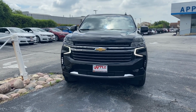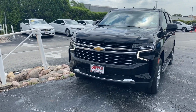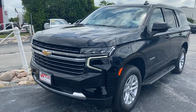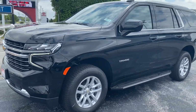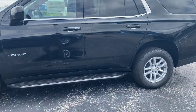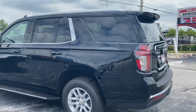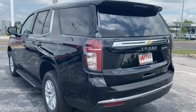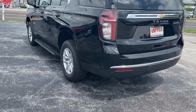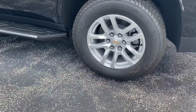Today I'm standing over at Apple Chevrolet in Tinley Park, Illinois, in front of the all-new 2021 Chevy Tahoe LT. Now, this four-wheel drive Tahoe comes with a Ecotec 5.3 liter V8 engine, rear tinted windows, and when it comes to our wheels, we have 18 by 8.5 bright silver aluminum.